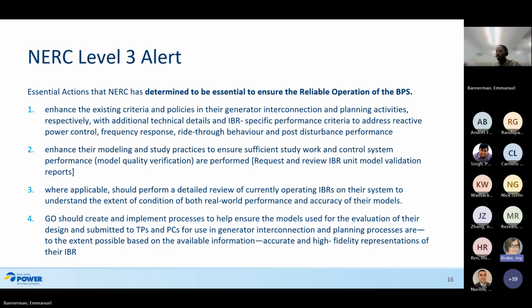The GOs create and implement a process to help ensure models used for the evaluation of the design are submitted to the transmission planners and planning coordinators. We basically just said to the GOs, we need this. I can't speak for the GO because I'm not on the GO side. Next slide, please, Emmanuel.